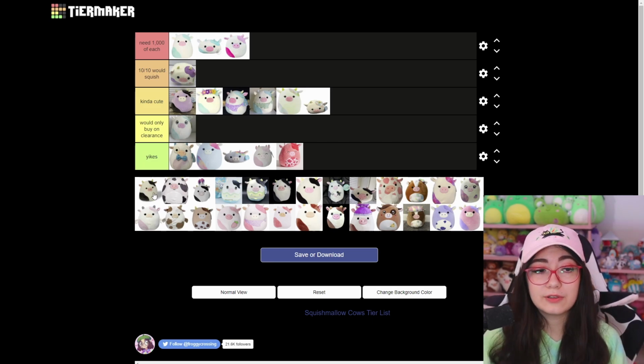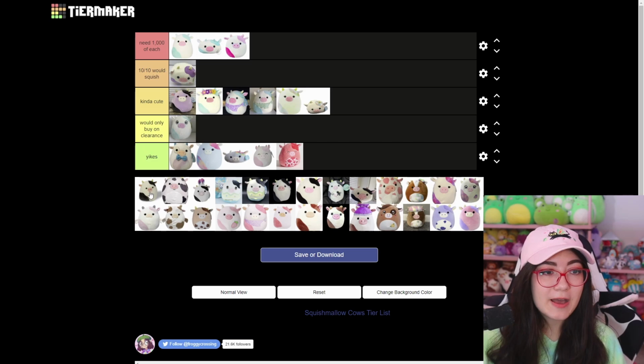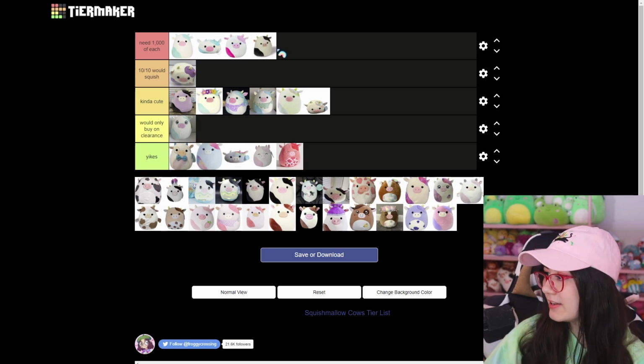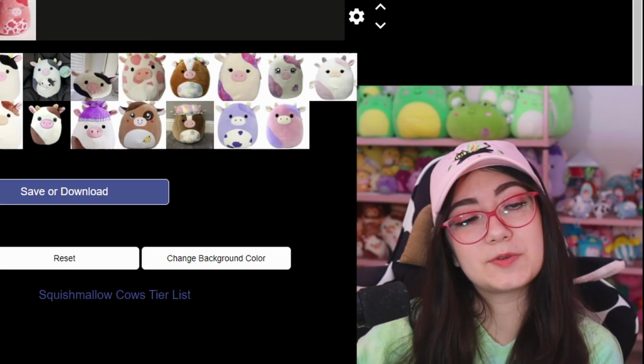Then we have Clover, who is I guess technically a bull, but he looks identical to the other cow, so I decided to put him in, so don't come at me. Clover is need 1,000 of each. I love him. I have him. Can we see him? We can see him. He's here front and center. He is beautiful. I love him.